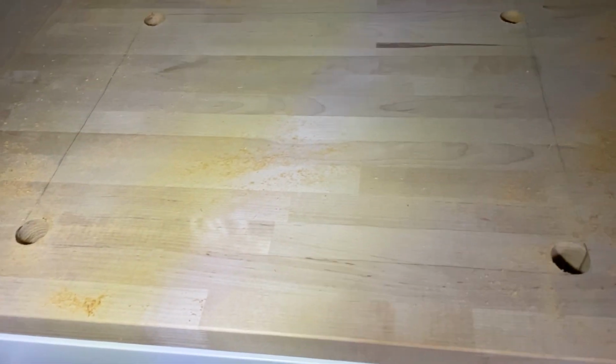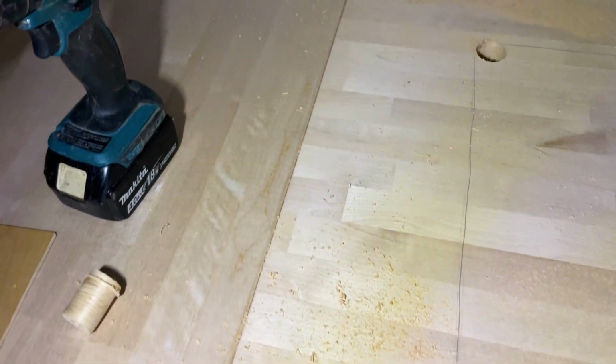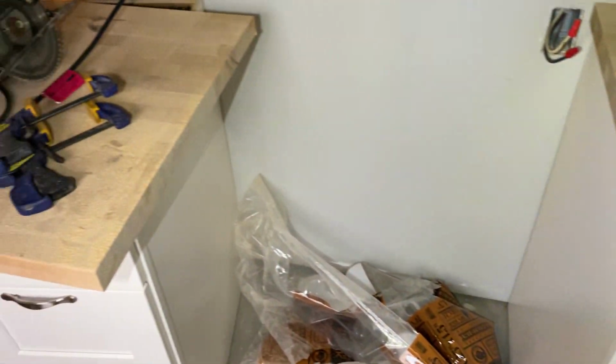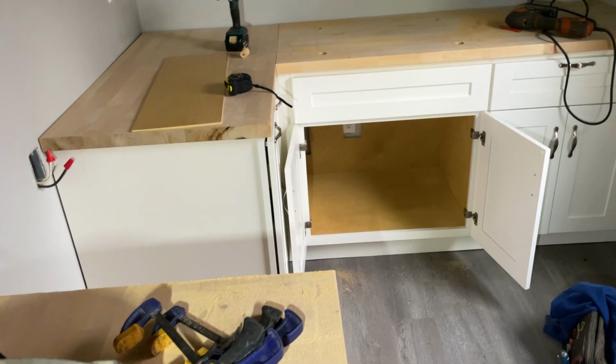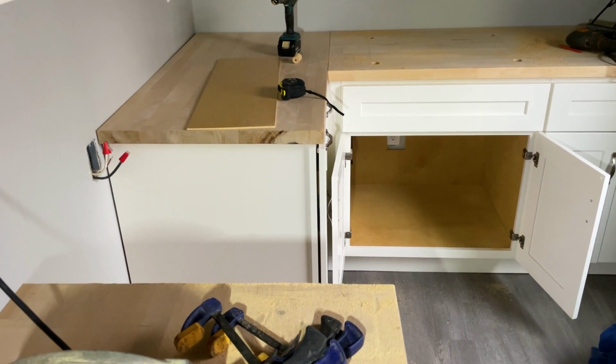Yep. So we got 4 holes drilled for the sink. About to take a saw, cut those down for the screws for the joint. We got this side cut on here. Then we'll cut for the 15-inch cabinet, and then we'll oil them all. Try to get that done today. It's getting late though. They say get oil on it within 48 hours of opening it up. So I got 2 days, but sooner the better.